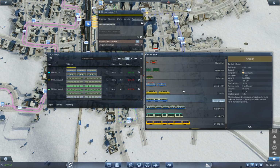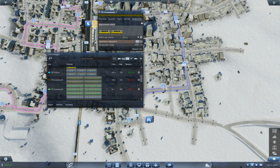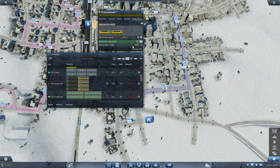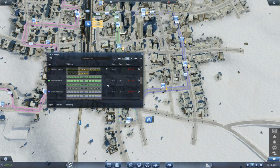We might just, or we could even downgrade it even more and go for something like this, because the running cost of these is very small. 70k is the Cobras, 46k is the Mirages, and then we've got only 32k being the Type 1s. Let's go for this, let's go for Type 1, something totally different, old school retro I guess you could say. So let's go ahead and do that, so that should have a definite effect on that route.